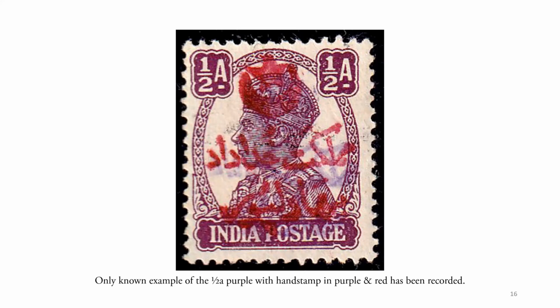And just to clarify, just about every item you're going to see in today's presentation has been expertised either by the Royal Philatelic Society RPSL certificate or a BPA certificate.